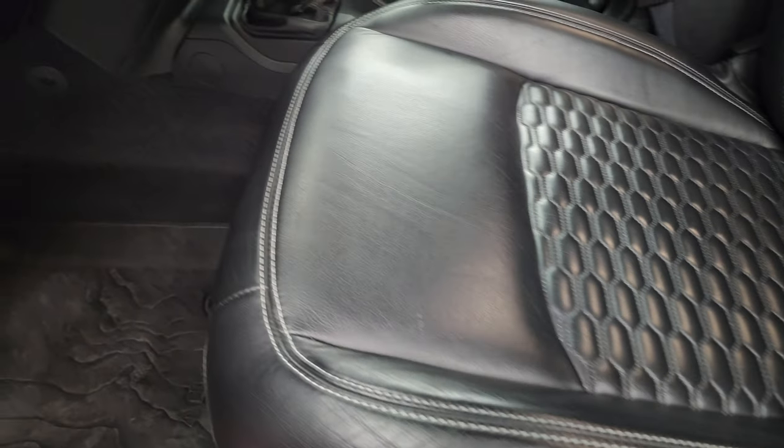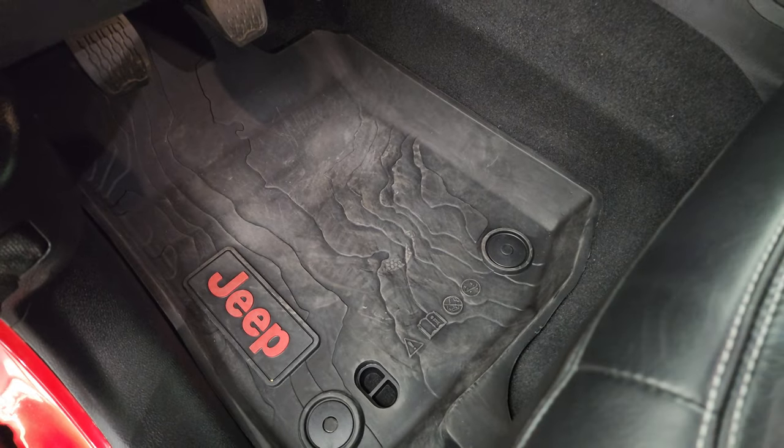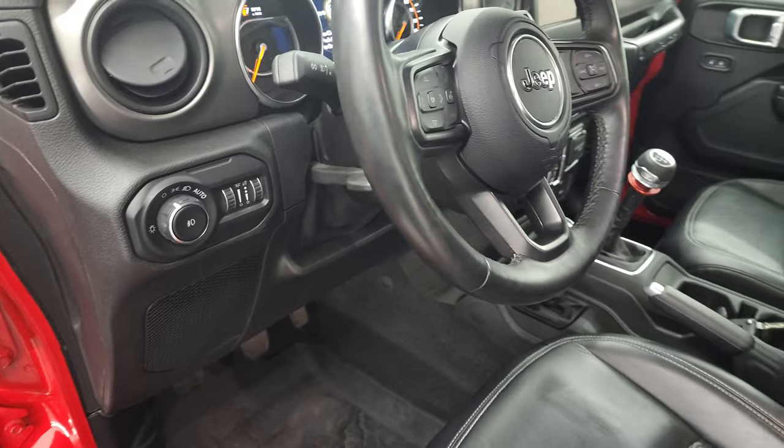Driver's seat height adjuster. This one does have heated seats as well, factory all-weather floor mats with the topographical design, auto headlamps, power mirrors, power locks, and tilt telescopic steering wheel.